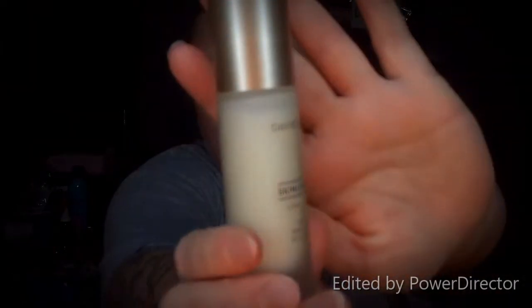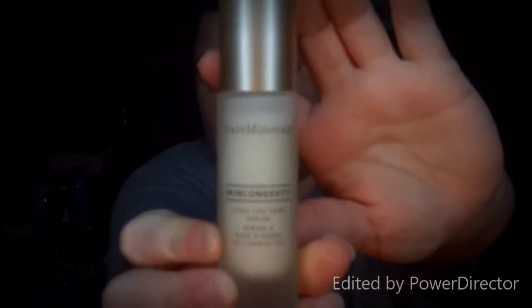But after that, I did toner, which right now I'm using a Mario Badescu toner, and just a cotton swab on my face, followed by I did a lip scrub so that my lips were exfoliated. And then I've been using this Bare Minerals Skin Longevity Long Life Herb Serum. I got this in a Influencer box, so I've been trying that out.